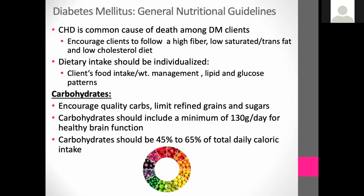So, general guidelines. Coronary heart disease is a common cause of death in people with diabetes mellitus. So encourage clients to follow a high fiber, low saturated fat, low trans fat, and low cholesterol diet. Dietary intake should be individualized. Clients' food intake, weight management, lipid, and glucose patterns need to be monitored and standardized. Encourage quality carbohydrates, limit refined grains and sugars.